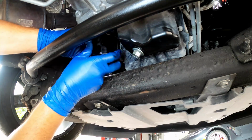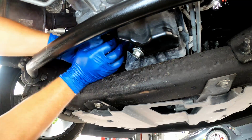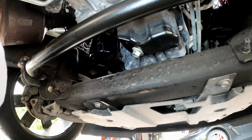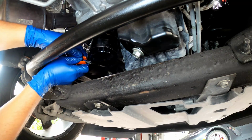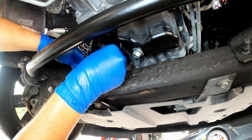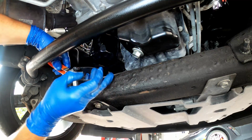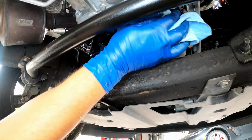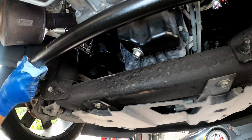You're gonna hand tighten it as hard as you can with your hand. Okay, and then you're gonna give it about a quarter turn with your wrench. A little bit more than a quarter turn. All right. Definitely don't want to over tighten it. Double check everything. Make sure everything's nice and clean. And we're good down here. That's it.